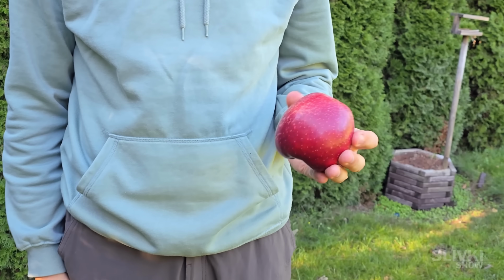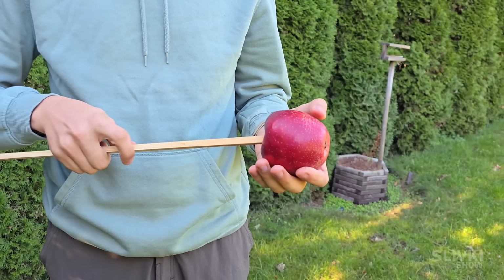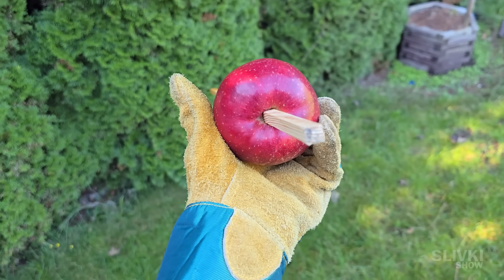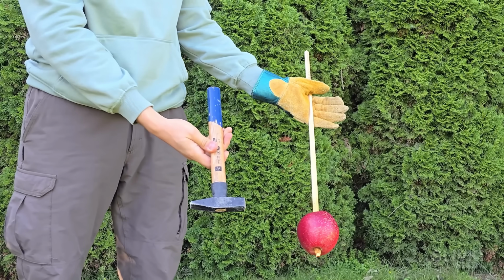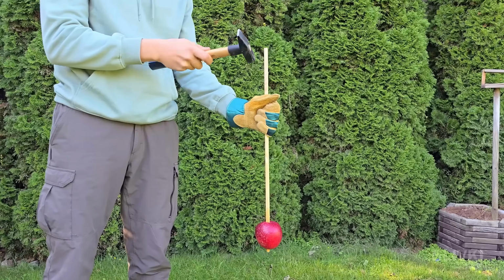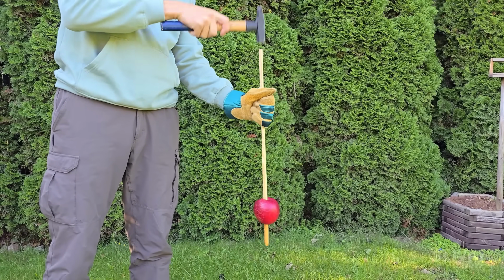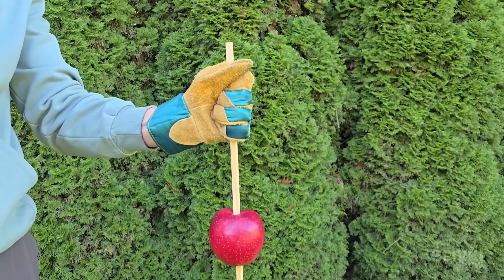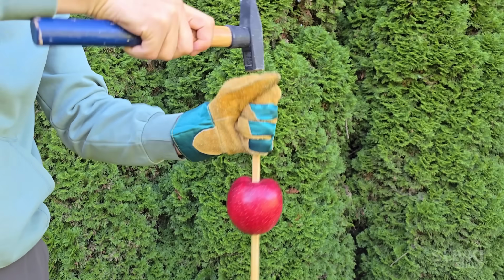On level 20, we put an ordinary apple on an ordinary stick. The question is, what happens when I start hitting the stick on which the apple is hanging with a hammer? The obvious answer is that the apple will fall to the ground. However, by some magic, the apple, instead of sliding down, defies gravity and rises up.